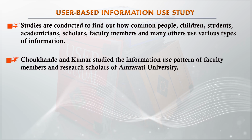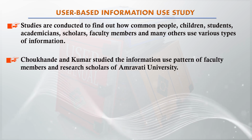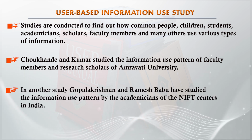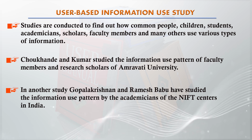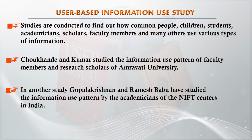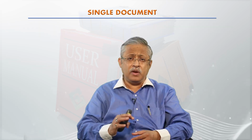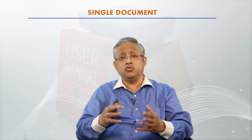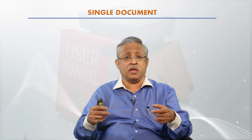Chokhande and Kumar studied the information use patterns of faculty members and research scholars of Amravati University. In another study, Gopalakrishnan and Ramesh Babu studied the information use pattern of the academicians of the NIFT centers in India. Now, when we consider a single document, we have the example of Science Citation Index, whose use has been studied by Brahmi.